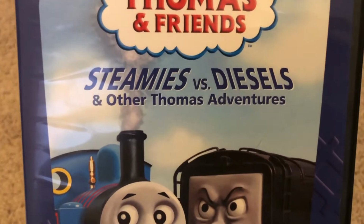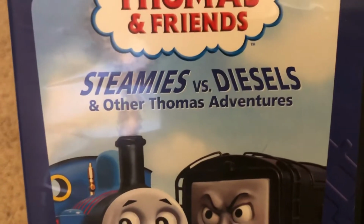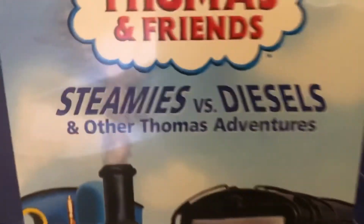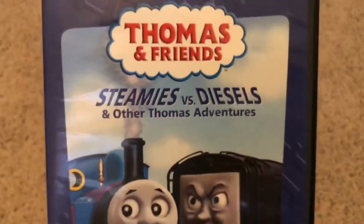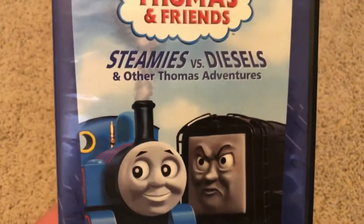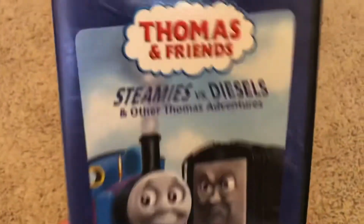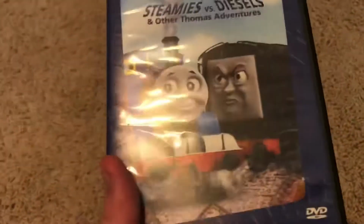Diesels and Other Thomas Adventures, which makes no sense because they shouldn't add "and Other Thomas Adventures" because there's no episode called Steamies vs. Diesels. That's just the name of the title. They should have just left it as Steamies vs. Diesels, and that's it. We have the Thomas & Friends logo, and spine, Cartoon Thomas.